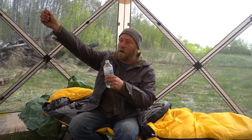And of course in the morning we were very thirsty. And it had rained a little bit at night, and we were drinking the rainwater off the fly of the tent. And then we promptly ran into the town and we got our supplies. So now I'm over prepared when I go camping, because that was unpleasant at best.